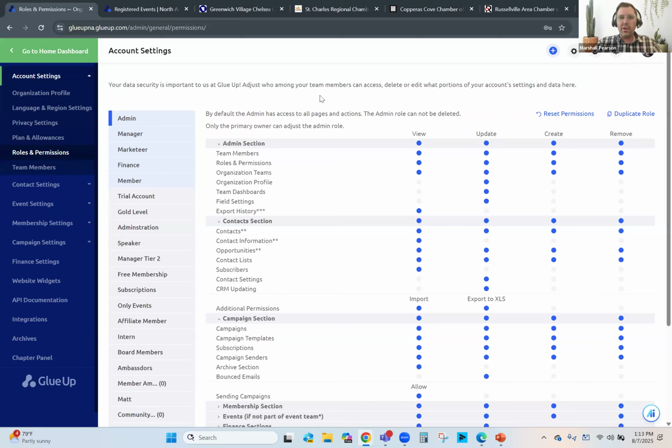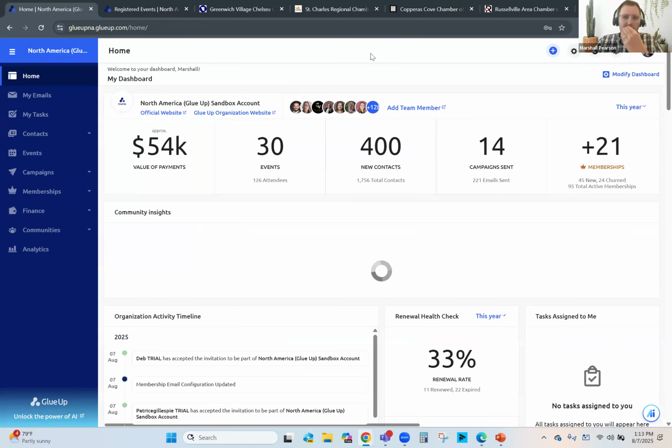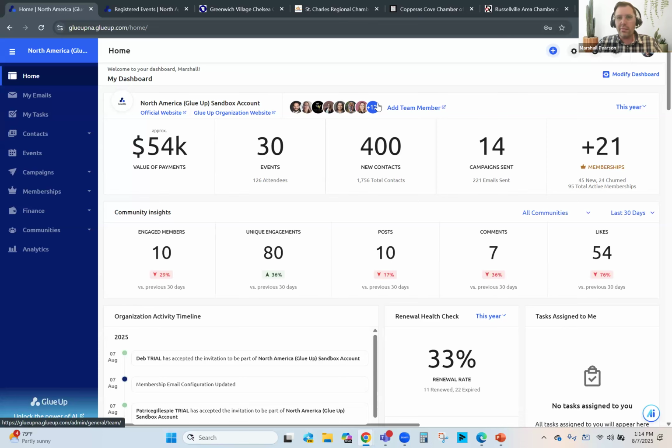Perhaps there's a trusted community partner, another nonprofit, an organization that maybe can't afford their own event management, and you want to let them use your instance of GlueUp. You could give them that exact tailored access without risking them being able to see all your contact information or your financials. So this is a very flexible and robust area of our platform beyond just your own staff. I wanted to draw your attention to that and note that it does not cost any more to add. I wouldn't have 128 people, but you sure could.